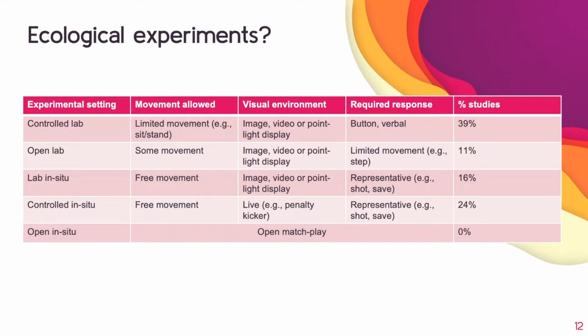The visual environment refers to the type of visual stimulus that was presented to participants. So we had things like static images or videos of situations, or point light displays where you just have an indication of where joints are, but that's just dots and that's all the information you get. All the way through to live action, so someone actually taking a penalty kick, because it's football and so it's a soccer related thing.